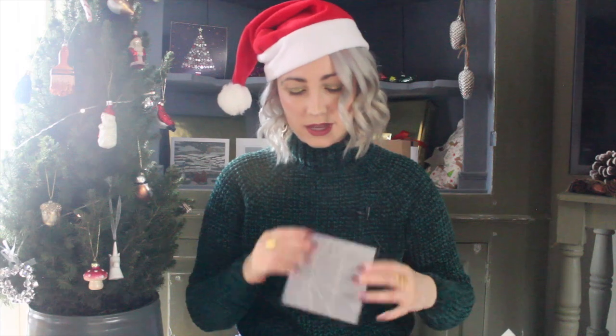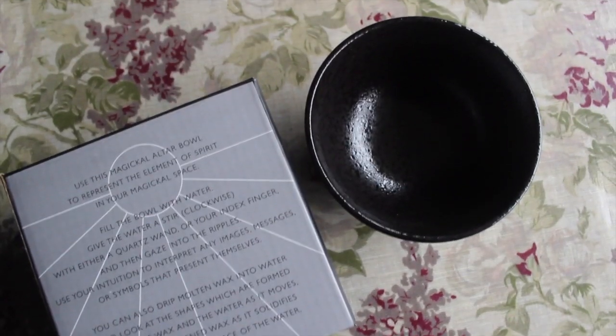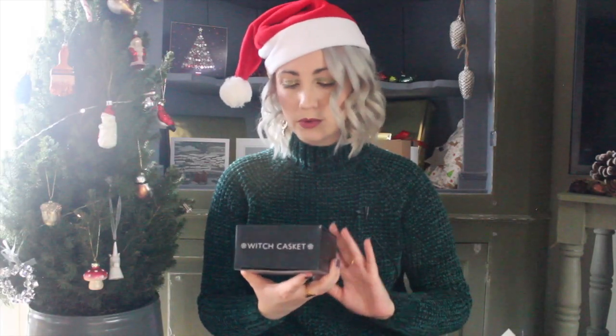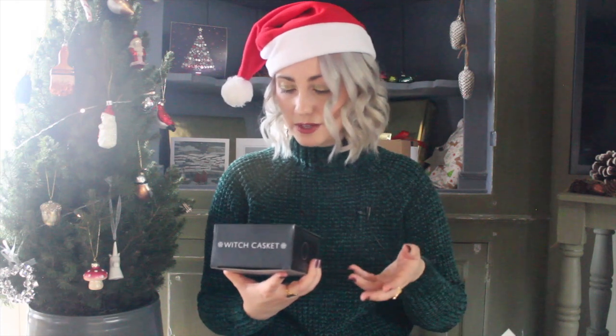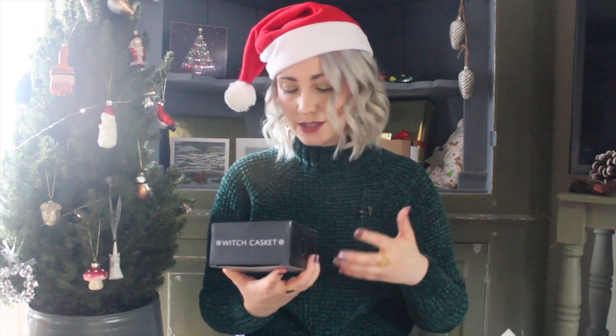But what we have is an elemental scrying bowl, which the design is gorgeous on this. I mean, lovely images, and on the back as well it's got loads of information. So it talks about how you can use this altar bowl to represent an element of spirit in your magical space. Fill the bowl with water, give it a gentle stir clockwise with your new wand, your new spoon. It's the same kind of thing. With either a quartz wand or your index finger, I'm going to use the spoon, and then gaze into the ripples. Use your intuition to interpret any messages or insights.